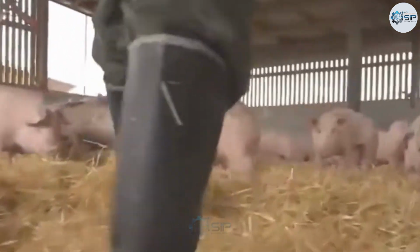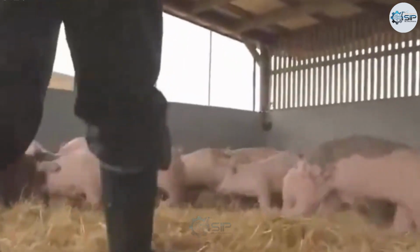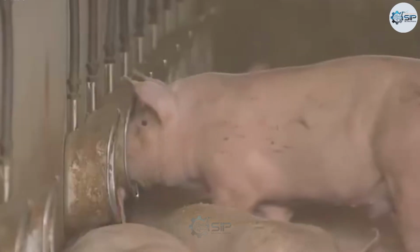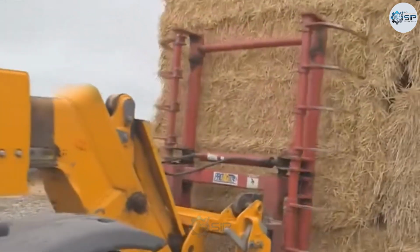Automated farming equipment. Many farms have adopted advanced automated equipment for feeding, watering, and sanitation, significantly increasing farming efficiency. The use of these systems reduces the need for manual labor, minimizes occupational risks, and ensures precision in feeding and care.